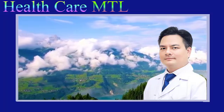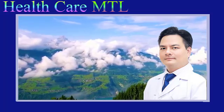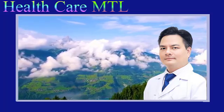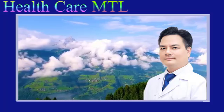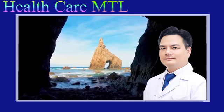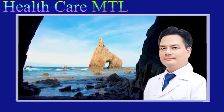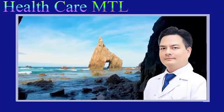Number 6. Dry mouth. Dry mouth is a condition that occurs when your salivary glands do not produce enough saliva to keep your mouth wet. Like what we said, diabetes can make you urinate more often, which can lead to dehydration and dry mouth. This is especially true if your blood sugar levels are high and not well controlled.